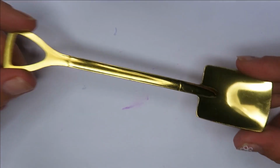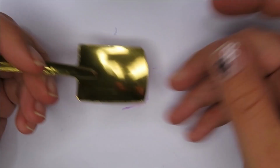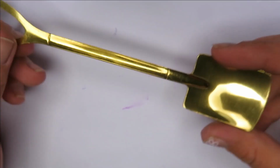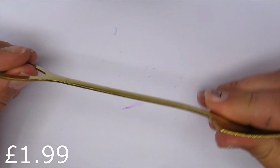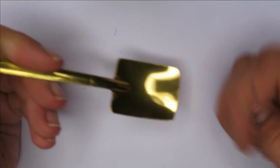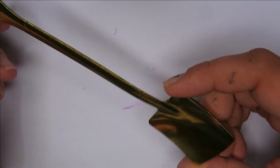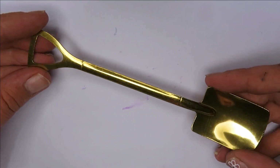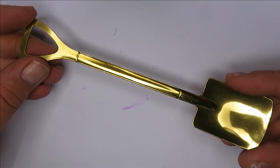The little mini spades, well, teaspoons. But they're little mini spades, and they're golden and pretty, and they're proper little teaspoons. 8 of these for £1.99, and they seem quite good. They're not ultra flexible or anything. I'm going to have one for doing my glitters and stuff in here, but other than that, these are going to go on drawing, because I just think they're really unique and they're so cute. They're just absolutely adorable. So I'm absolutely made up with them.